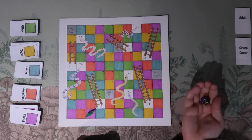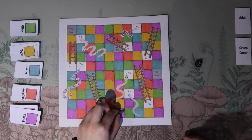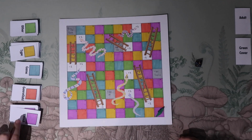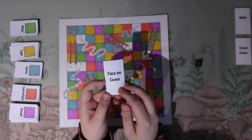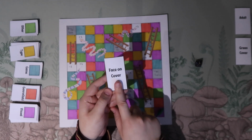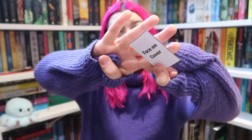Roll number 3 is a 7. 1, 2, 3, 4, 5, 6, 7. So that's purple again, which is another visual, and the visual prompt is a face on the cover. This shouldn't be too difficult either. There's definitely books that I've got in my mind that have faces on, so we should do this one easily. Then we got another visual prompt, and the visual prompt is face on the cover.